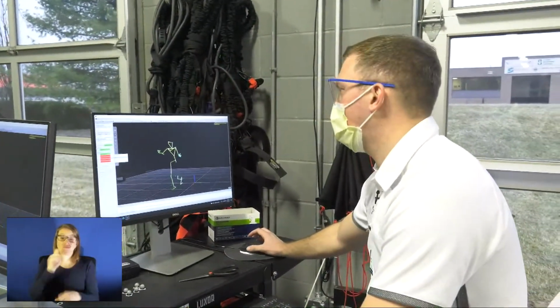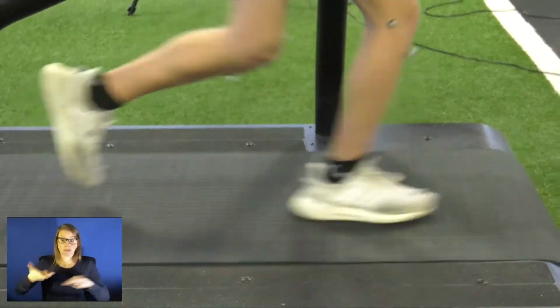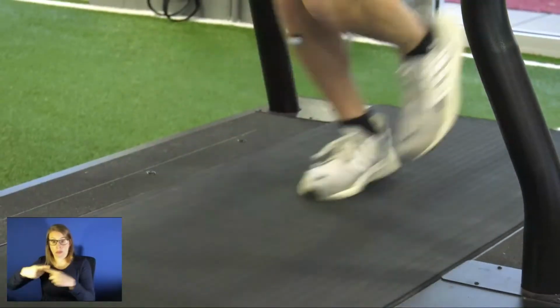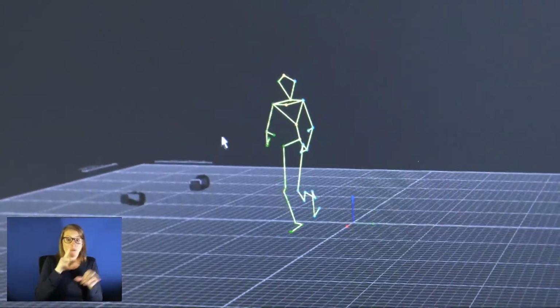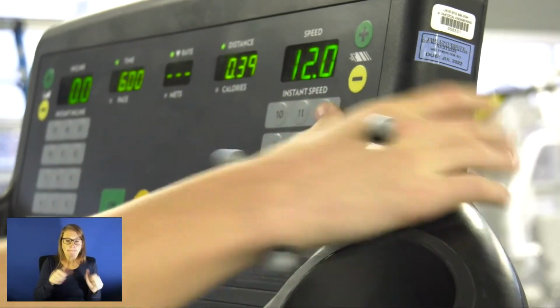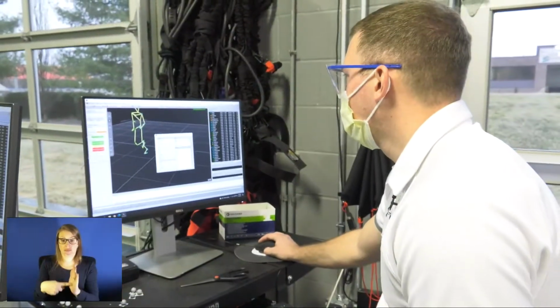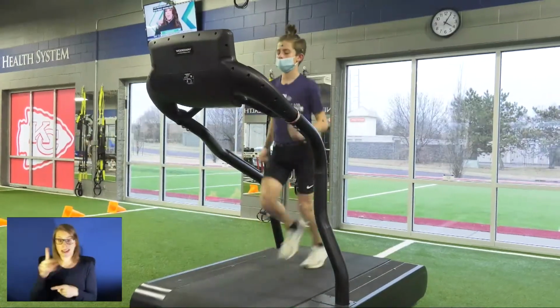You ready to speed it up a little? He'll complete 3 rounds of running. Slow. All right, hold that position for 10 seconds. So the system is capturing right now. Medium. 3, 2, 1, go. And fast. It gives you the visual representation of what you're doing wrong and what you're doing right. That data will be used to help him when he's running on the field and on the track.